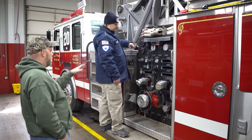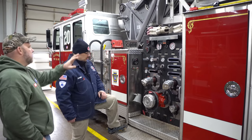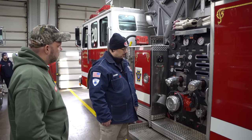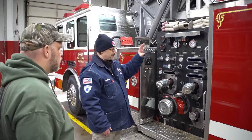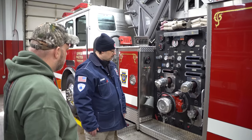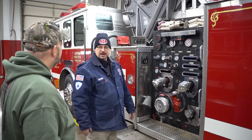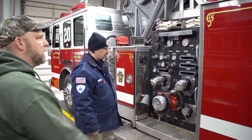Nice little pump panel here. You got all your gauges. Easy to read. And you got your flow meters, all your tank fills and everything like that. All the normal goodies that you'll find on an engine pump. So technically that makes this really a Quint, because it does have the pump capability, the tank, the ladder, the whole nine yards. But yeah, it's a very simple system. Pretty much once you learn one pump, they're all the same. It's just a matter of layout, where things are. Right. All right, what's in the next cabinet back here?